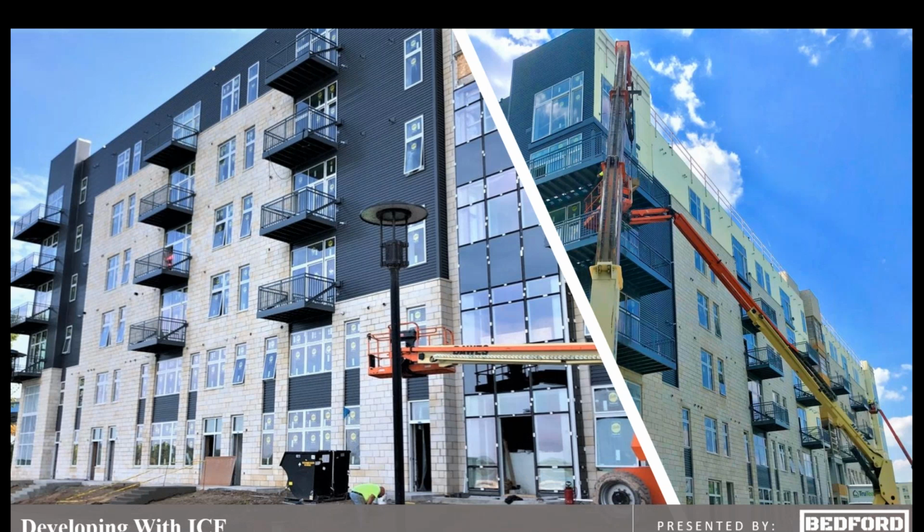Okay. Question on stair shafts and the use of one-sided ICFs for interior walls, such as a stair shaft, and then even in your parking garages. Now, I toured the Milwaukee building, and maybe talk a little bit about covering the ICFs when you've needed to do that.